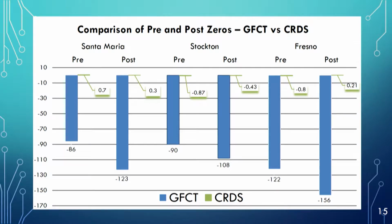And so what we found when we did the pre and post zeros at Santa Maria, Stockton, and Fresno, we found in green the cavity ring down spectroscopy consistently hit zeros that were close to zero, whereas the gas filter correlation technology was all over the place, which was not a good thing. So this tended to skew our audits a little bit.